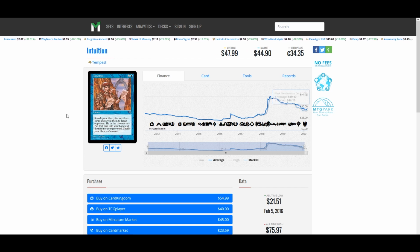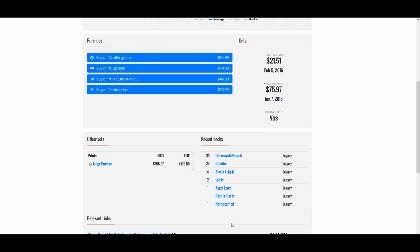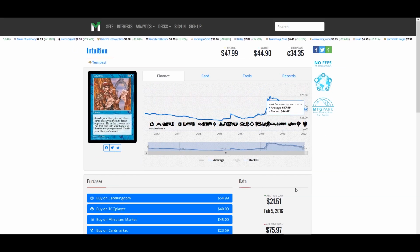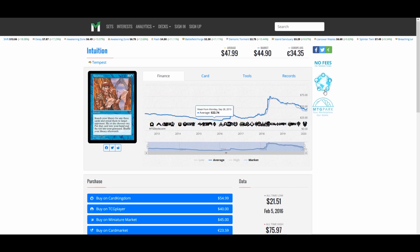Now, bear in mind that this gets a lot of use in Commander, but it's more recently getting a lot of attention from Underworld Breach. So for me, this card is kind of a watch. We're going to be getting a banned and restricted announcement today, Monday, March 9th. There's a lot of chatter about Underworld Breach potentially getting hit in one or more formats. And if it did get hit in Legacy, then I would no longer consider Intuition as an investment opportunity right now.